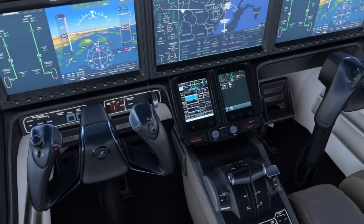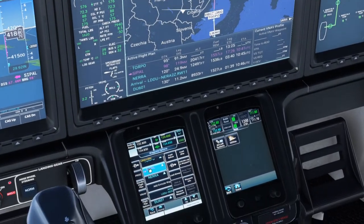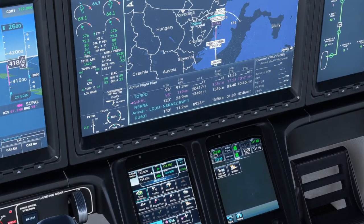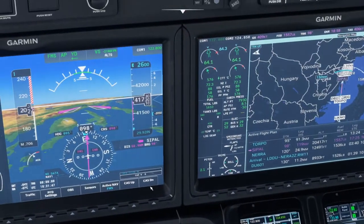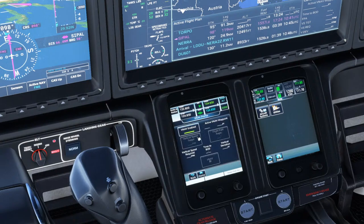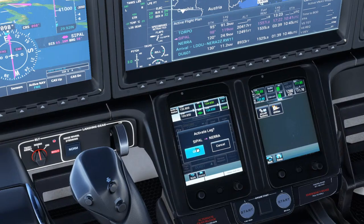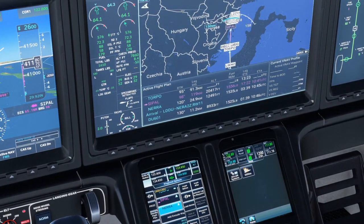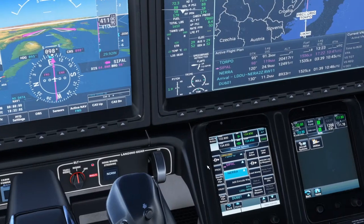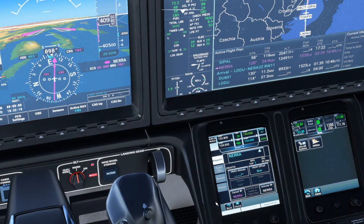Okay, so let me try to fix the VNAV thing. Flight plan, cancel VNAV. Yeah, I messed it up, so maybe if I activate this leg, doesn't work for me. But we can go direct to NETA anyway.